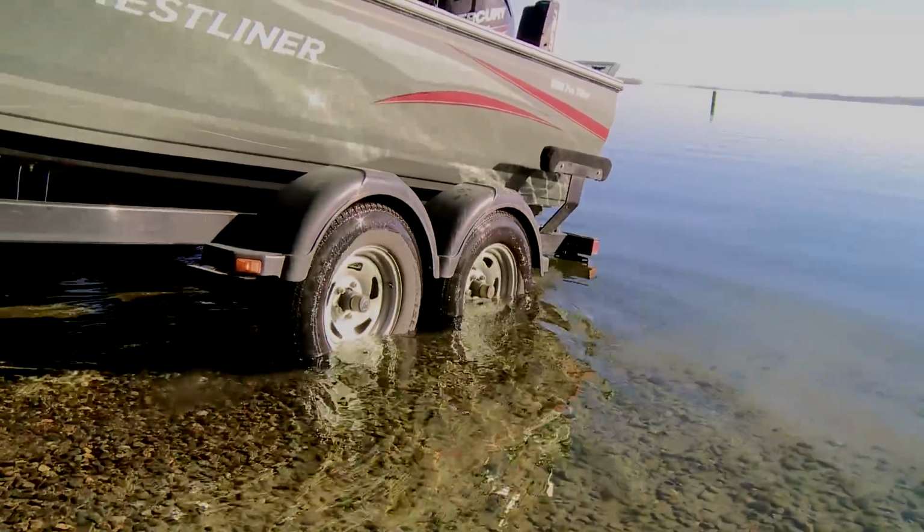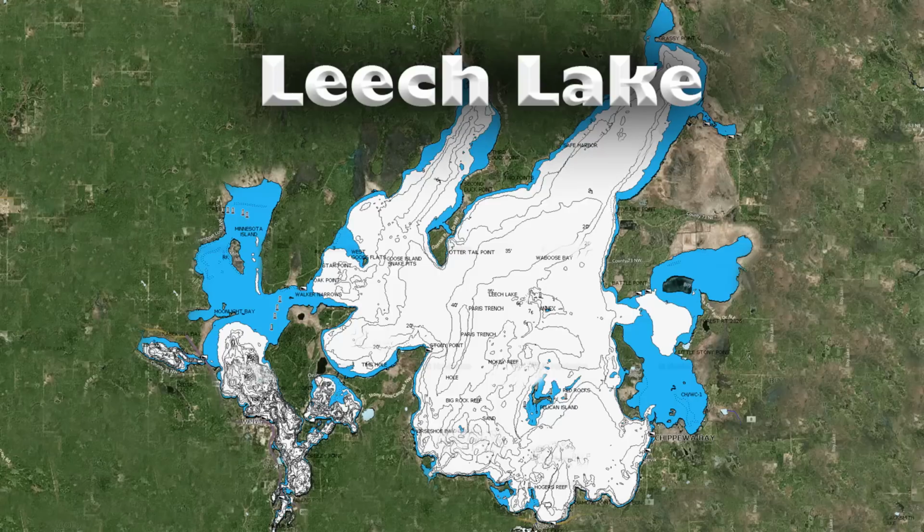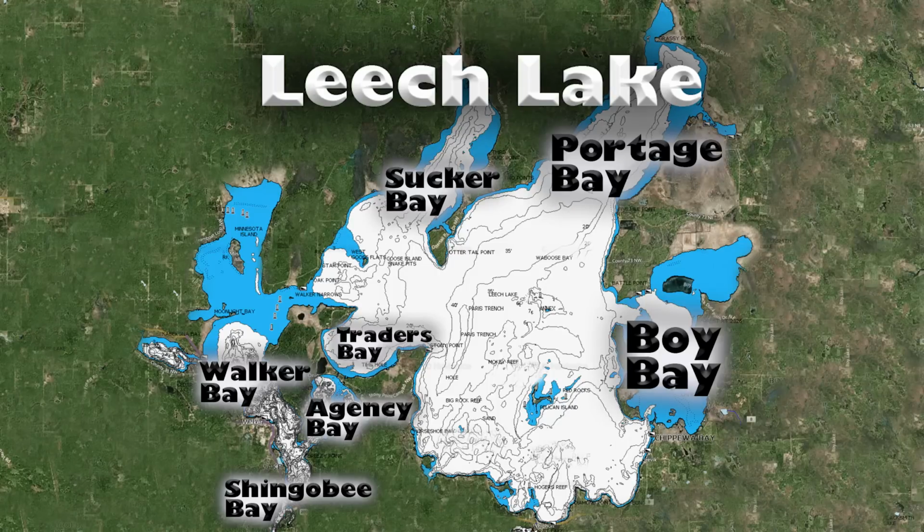We're up on one of my favorite bodies of water, Leech Lake here in northern Minnesota. When you look at big lakes, especially in Minnesota right now, Leech Lake has probably had some of the best walleye fishing in the last few years. Look at a map of Leech Lake, and it's almost like there are several different lakes, several different bays that each have their own personality. So you find a lot of different patterns.